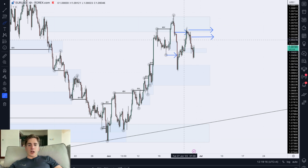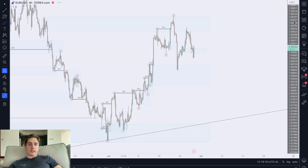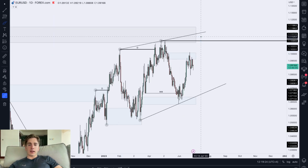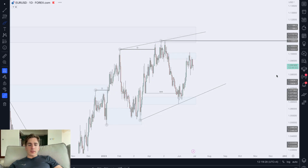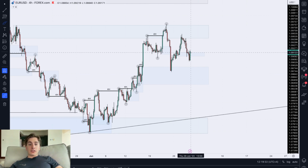So that is a high probability trade overall. The only factor is that the daily is of course not in alignment, and preferably I would still see Euro Dollar push up higher, and I would not be surprised if it does so. However, if the 4-hour and the 15-minute align, then you can look for those potential sells.